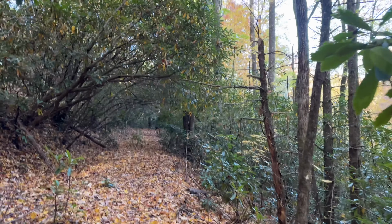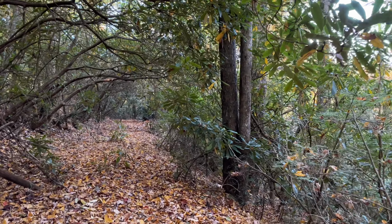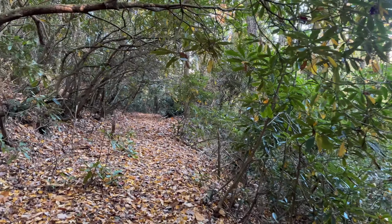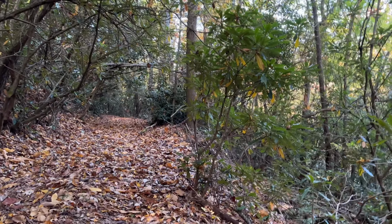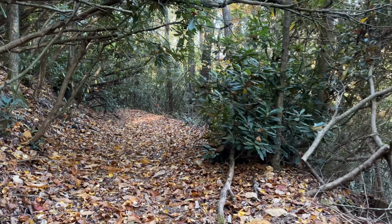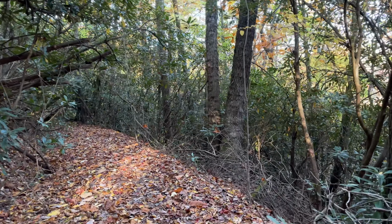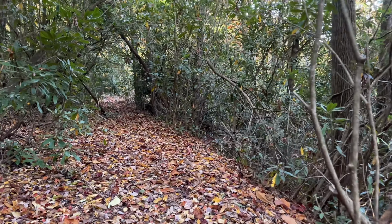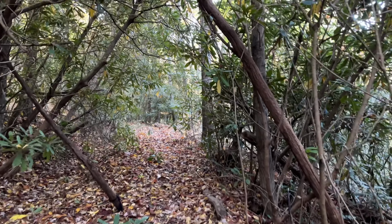So far this has kind of been a gradual decline. Didn't really read too in depth of how the terrain may change, or if this is going to be hike down all the way and then incline on the way back. I didn't really read too much into that, but I do believe it's noted that there's around 1,000 feet in elevation change. So at some point somewhere we will be experiencing that. So something to keep in mind. All Trails does have this rated as moderate. I'll try to judge that the best I can, and by the end of the video I'll tell you if I agree with that or not.